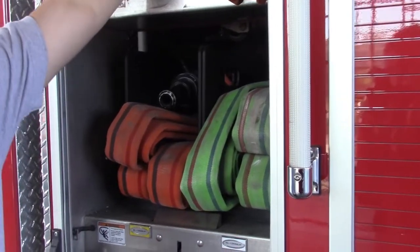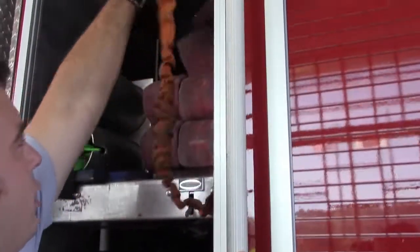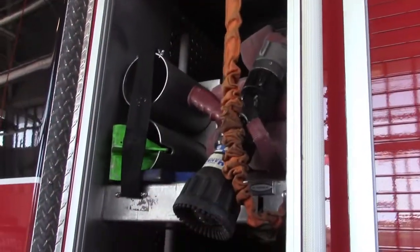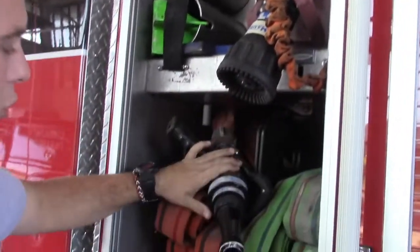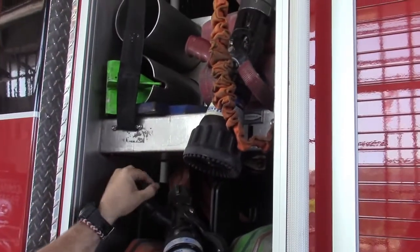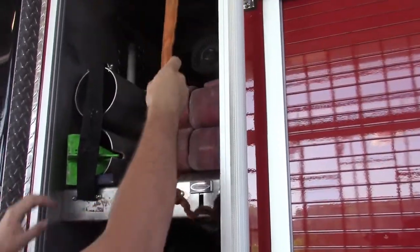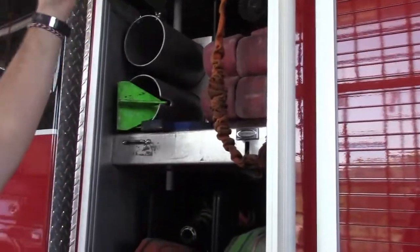200 foot, 2-inch fog nozzle. You can tell the difference between the 2 nozzles. Smooth bores for a lot of water, for a lot of fire. Fog nozzle we use for anything. Very versatile tool. Here we have our tools for pulling and sealing.